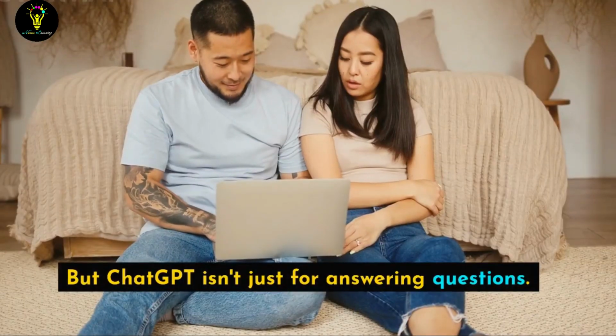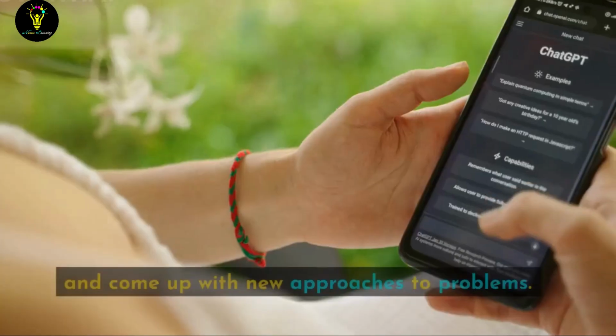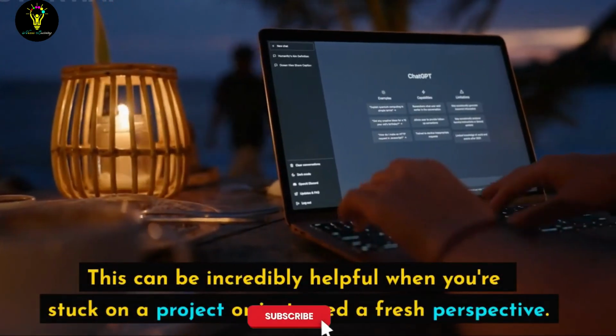But ChatGPT is not just for answering questions. It can also help you brainstorm your ideas and come up with new approaches to problems. This can be incredibly helpful when you're stuck in a project or just need a fresh perspective.